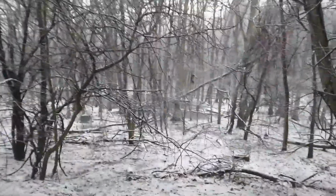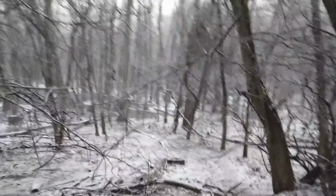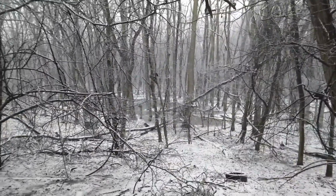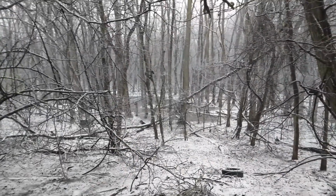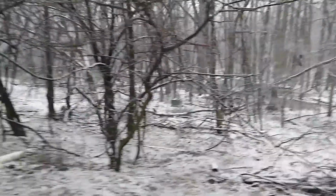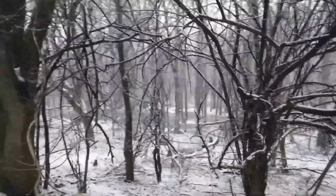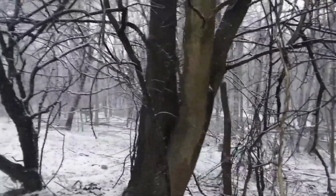But come look at this. You can see, it's like a little. I don't think it's frozen. I don't think the water down there is frozen. And I think he went down here. I'm still not brave enough to go all the way down. I am, but, and you know I want to.